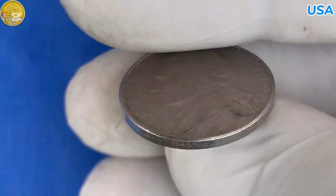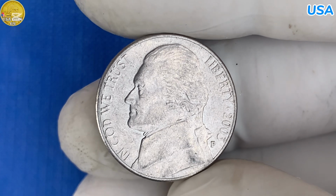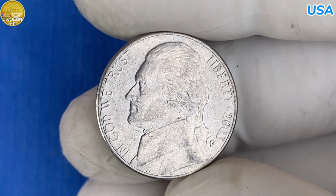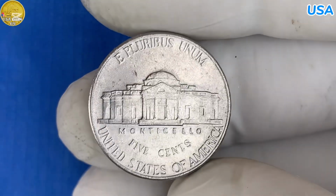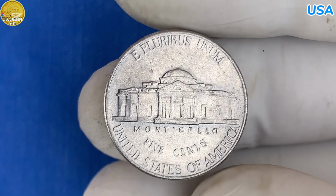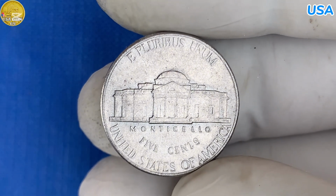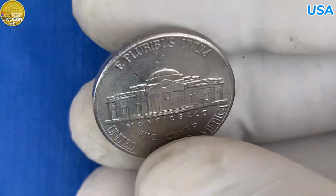Like any coin, the condition of the 2003 Jefferson Nickel plays a significant role in determining its value. A coin that is in excellent condition, with minimal signs of wear and tear, is much more valuable than one that has been in circulation for years and is covered in scratches, dents, and discoloration. A nickel in mint state, meaning it shows no significant damage and retains sharp, well-defined features, will always attract collectors who are willing to pay more for the chance to add such a piece to their collections. But it's not just about condition.